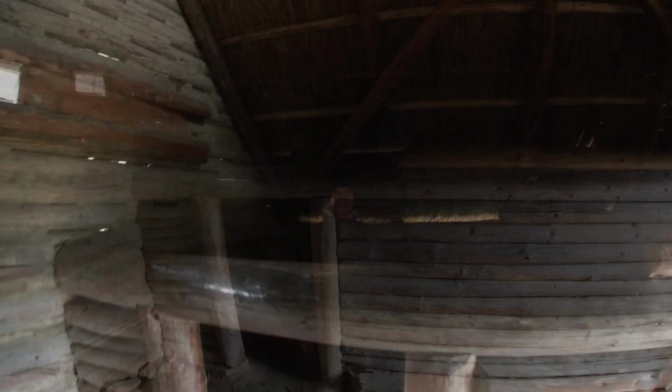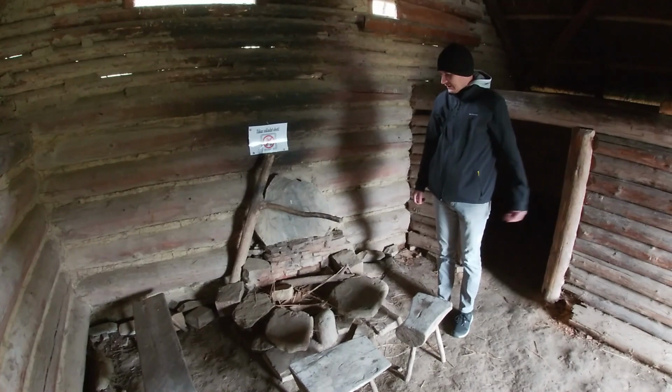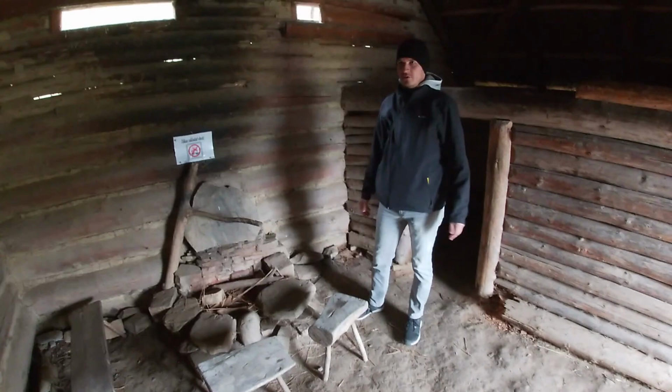And here is the kitchen. You can see that the people cook here on this one, on the fire. And this one was the living room, actually. I will show the living room one more time.